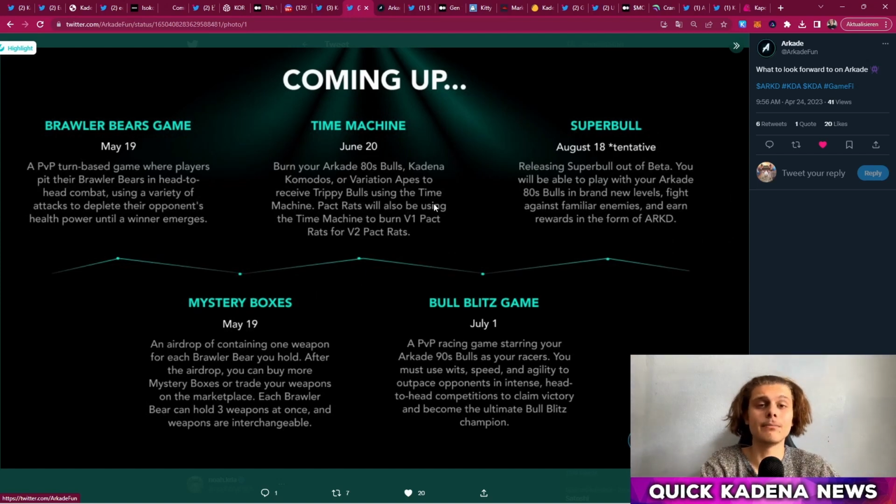Then a few days later, the Bull Blitz game is going to come, a PvP racing game starring Arcade 90s bulls. In these races, you must use wits, speed and agility to outpace opponents in intense head-to-head competitions to claim victory and become the ultimate Bull Blitz champion. Also sounds nice, and I'm getting Catcast vibes out of that.